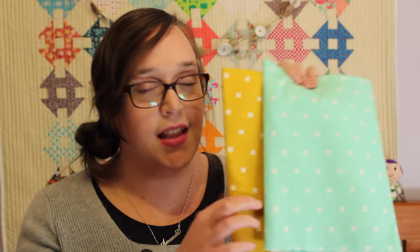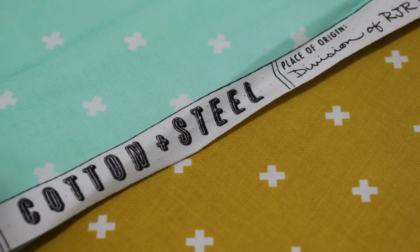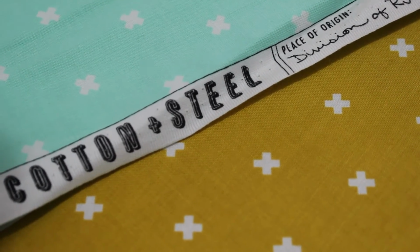So the first two fabrics that I bought were from Cotton and Steel, and it's from their Basics xoxo range, I think that's what it's called. And the two that I got were these ones. This one is the mint and this one is a mustard, and they both have little white crosses on them. I bought half a meter of each one, which I think is a perfect amount to be able to play around with, and if I don't actually use these in the actual quilt blocks, it's a good amount to be able to use for binding.